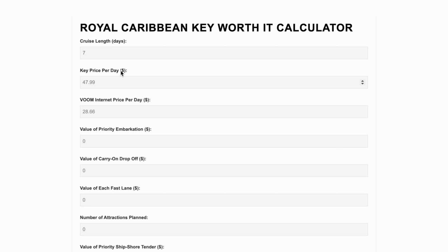Some of these values, these 3 on the top, are already filled in. Most Royal Caribbean cruises are 7 days, so the default is 7. And these are the average prices for the key and the internet. So if you don't want to actually look those up and you just want to put in what you value the different perks, then you can do that. But I actually have all my values here.